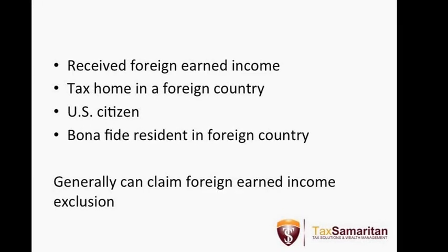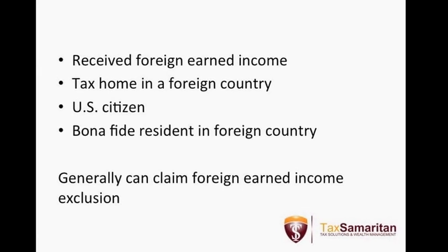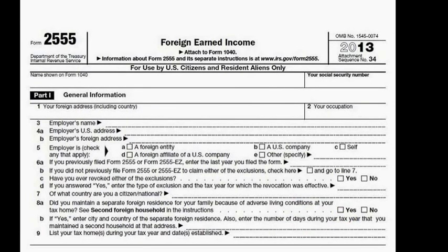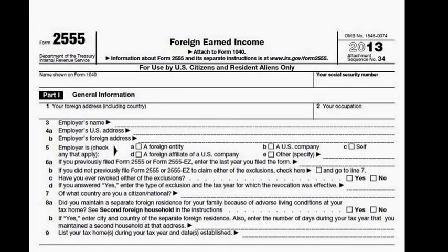If you answered yes to all the following questions, that you received foreign income, your tax home was in a foreign country, that you are a U.S. citizen, and that you are a bona fide resident in a foreign country, then generally you will qualify for the foreign earned income exclusion. In order to claim the exclusion, you must complete the Form 2555 or Form 2555EZ and attach it to your individual tax return.